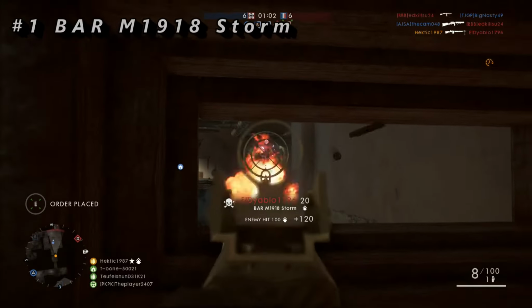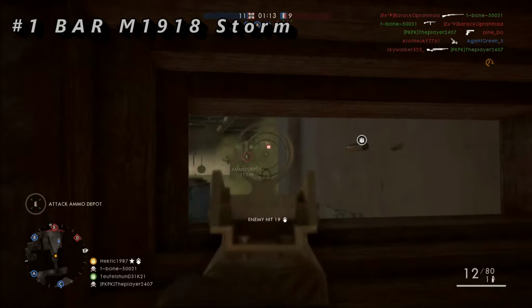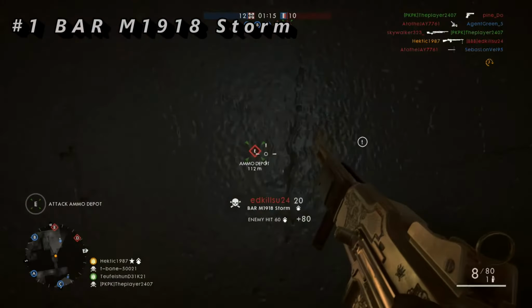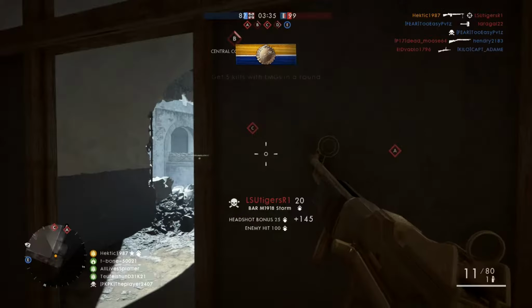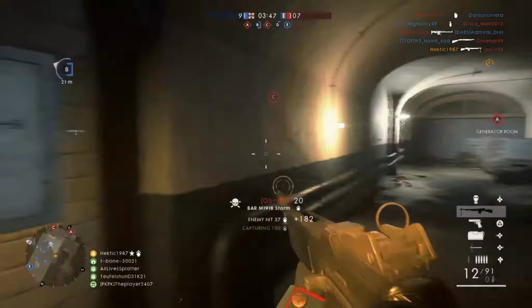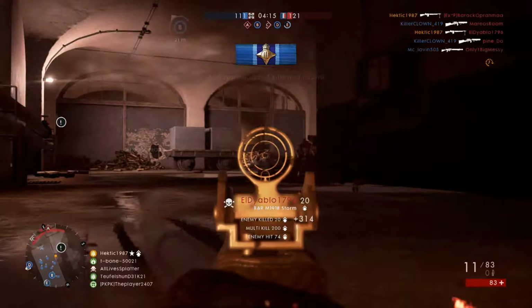Coming in at number 1 is the Bar M1918 Storm. The Bar has a 23 damage point max at 10 meters out, and its lowest damage drops down to 19 damage points at 34 meters. The Bar M1918 Storm holds 20 rounds in its magazine and has a 600 rounds per minute firing rate.